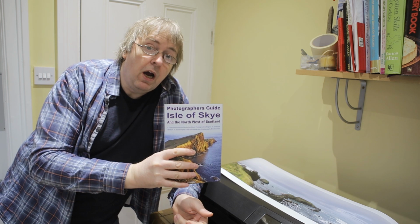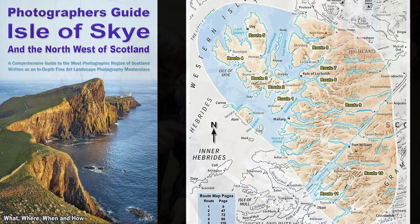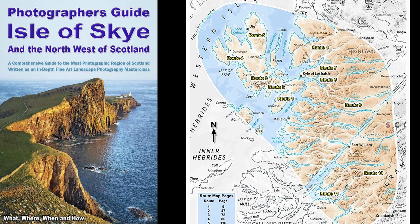Rather than a printer review today, I'm having a quick look at a book I looked at recently. This is A Photographer's Guide to the Isle of Skye and the Northwest of Scotland. It's a guide to locations and photography. It's really nice. Got an inset here showing the area it covers.